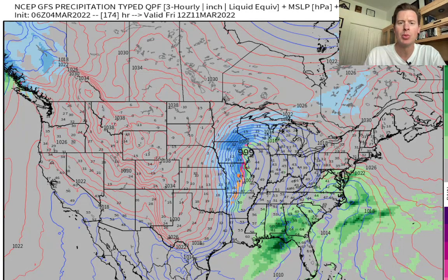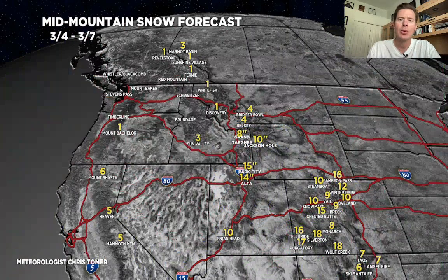Let me show you my totals. We'll do them in two phases. So basically all of today through the 7th, the biggest numbers are Utah, Wyoming, Colorado. This basically takes into account the first and the second storm system. Again, the first storm may have high snow levels, but the second one will have colder air, and that's probably where most of this accumulation is going to come from.